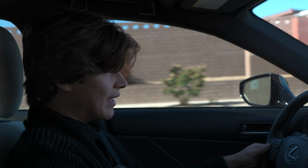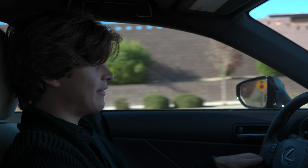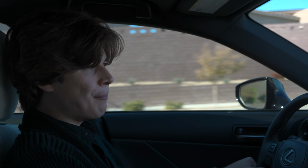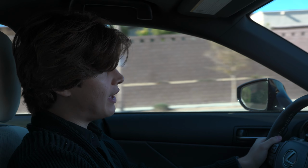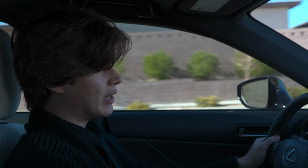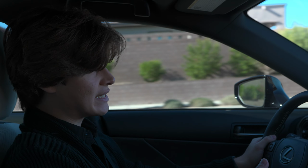All right, driving the IS500. And it makes a healthy amount of power, and I'm really happy to see a V8 that's naturally aspirated under the hood of a sedan the size of a 3 Series or any car in that class.